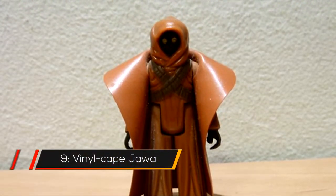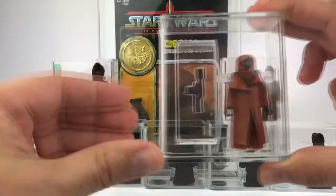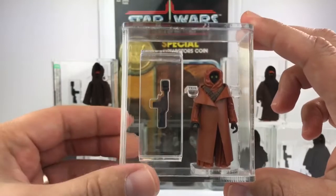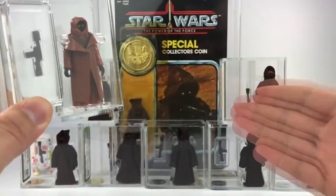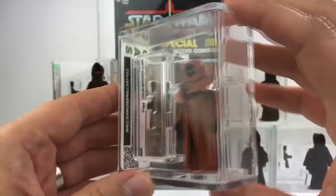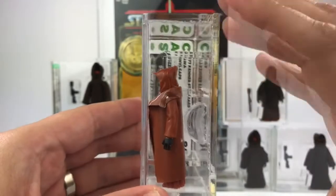Number 9. Vinyl Cape Jawa. Every Star Wars fanatic who comes across a Jawa instinctively scans the figure's robe to see what it's made from. Jawas with cloth capes are a dime a dozen, while those rare Jawa figures adorned with a vinyl cape are worth about as much as a car.